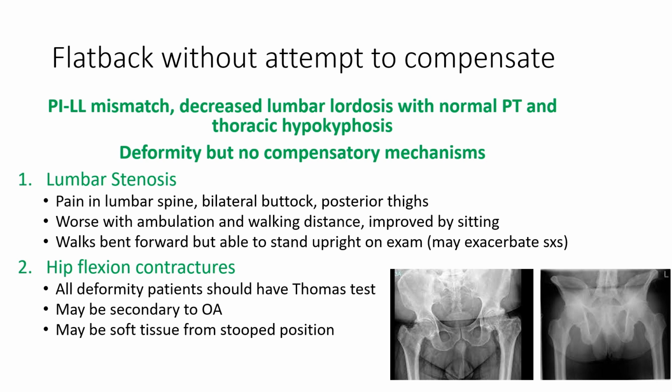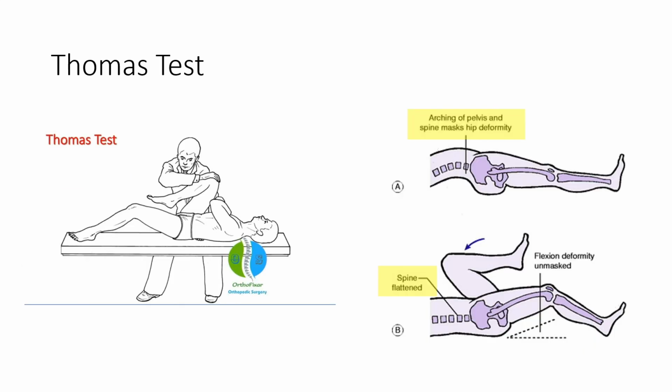The other situation is if it's a hip flexion contracture. Sometimes these are secondary deformity, sometimes they're the primary source. So all deformity patients should have a Thomas test prior to surgery and as part of your assessment. Because it may very well be that this is either an arthritic hip or an ankylosed hip. And so a Thomas test is really critical to understand that. If you try to correct deformity and they have a fixed hip flexion contracture, you're gonna fail.